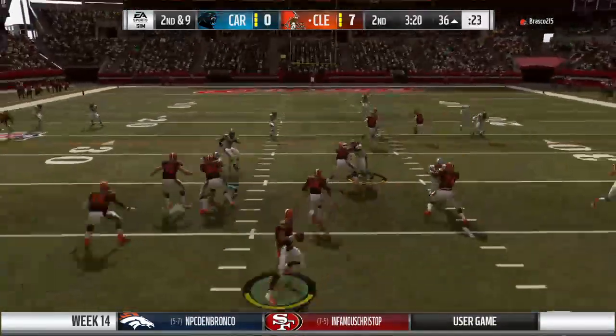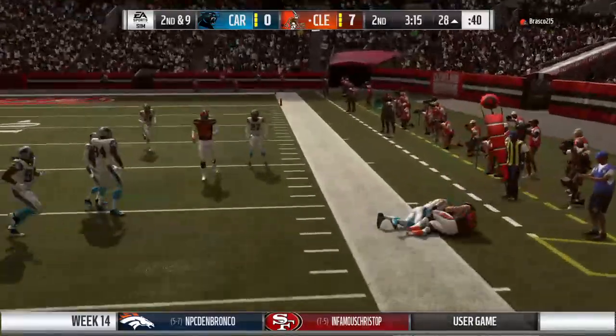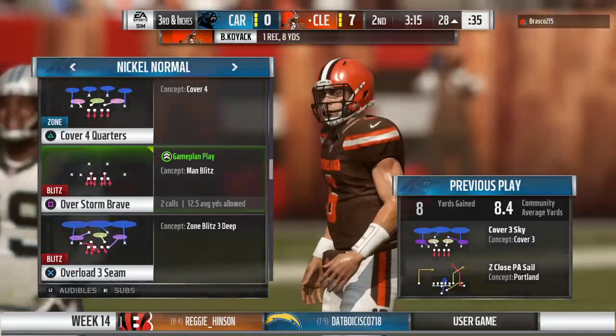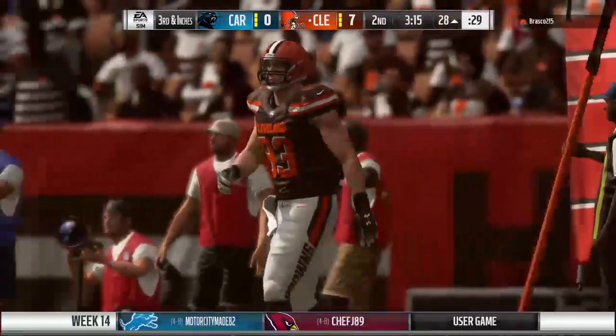Second down, Mayfield. It's a short one here, complete to the tight end. 8 yards on the completion, but now they face third down. So much goes into a successful play, doesn't it? How about that play action there, freezing the defense just enough to bring the tight end free downfield for the completion.